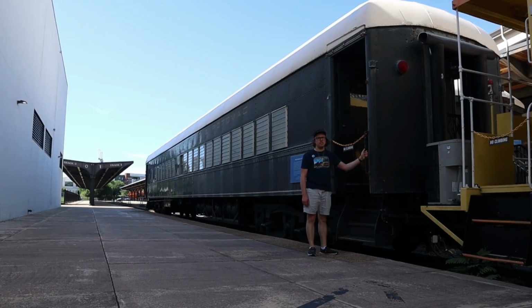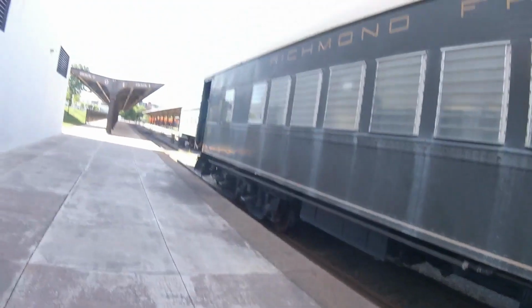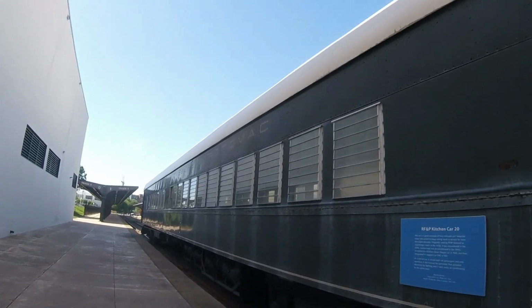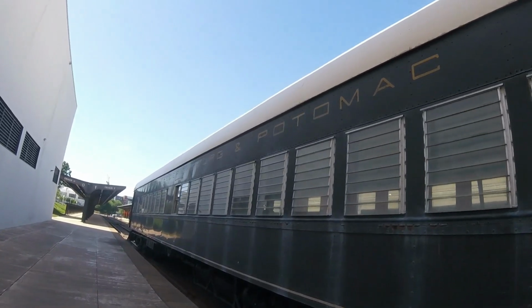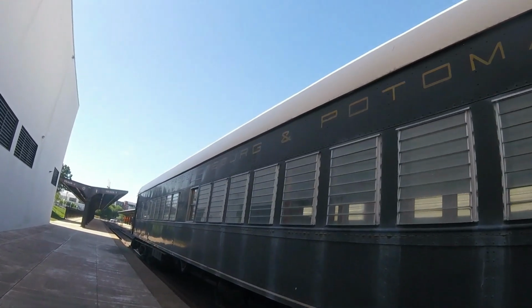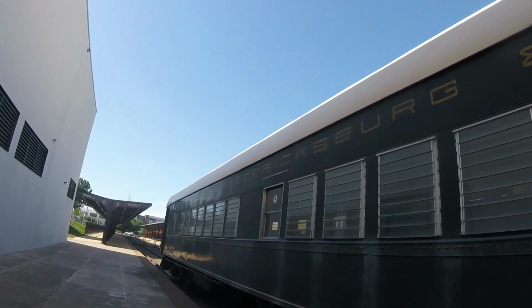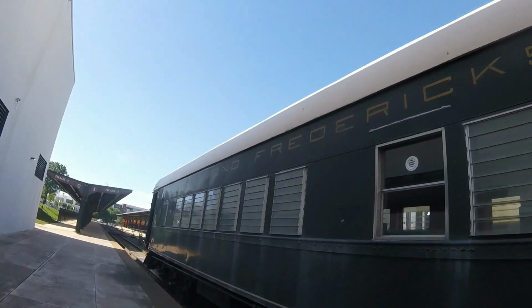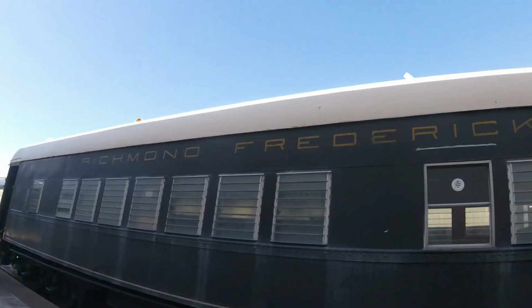What you see right behind me is Richmond, Fredericksburg, and Potomac 20. Richmond, Fredericksburg, and Potomac 20 was built in 1925 and is a kitchen car. Originally, this car was built as a regular daytime coach and was numbered 92. In the 1930s, it was renumbered 20. It was used on passenger trains on the railroad it served for many years.